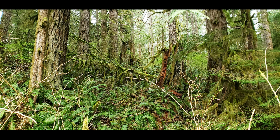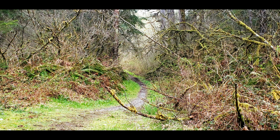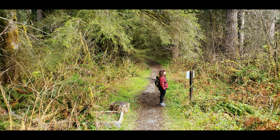The trail starts out by going through some extremely dense underbrush. The first bridge we came to was accompanied by a sign. Apparently, the primary users of this trail are horses, so they built the bridge to keep the horse manure out of the stream for the salmon. That's pretty cool.